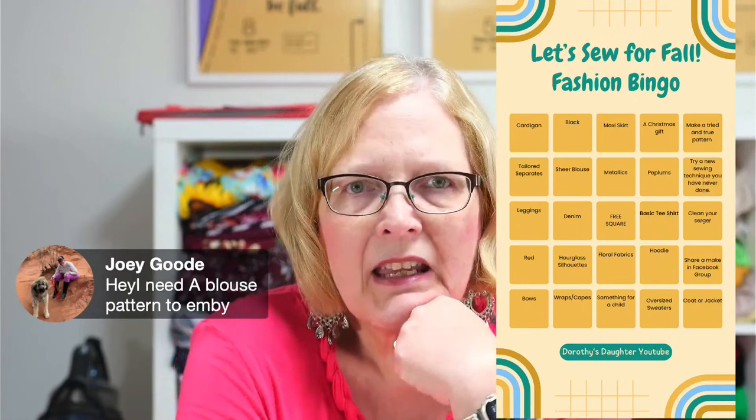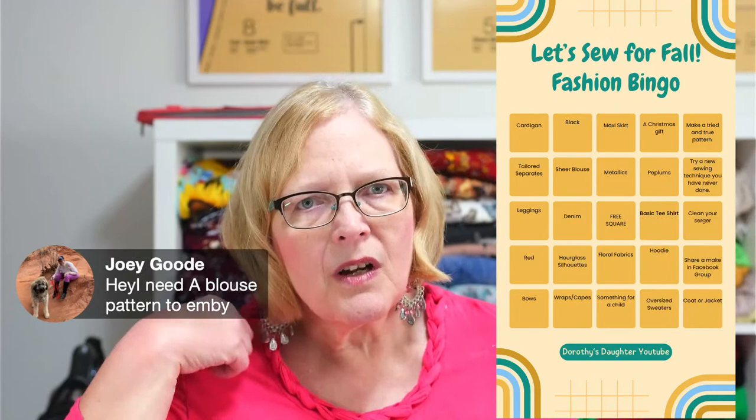Need a blouse pattern to embroider? Well, Joey, have you seen the Juliet by Love Notions? It has the rounded yoke, and I did embroidery on that. Just get a neckline file, and then you can size it appropriately in software and embroider your fabric. What I did was embroider it before I cut it out. I did a beige on beige, so it wasn't colored, it was monochrome. I guess that's the word I'm looking for. It was a really nice one to embroider. There's a lot of them. There's a couple tunics out there that have embroidery here.